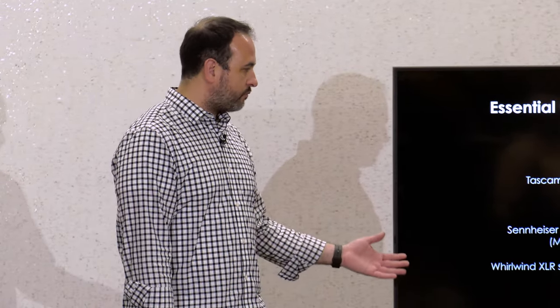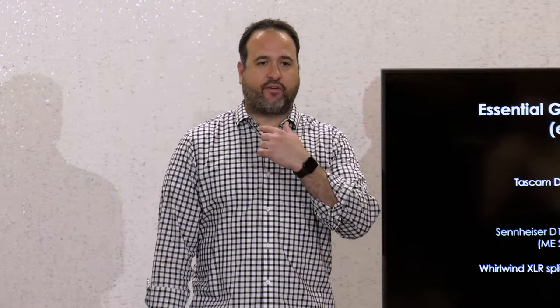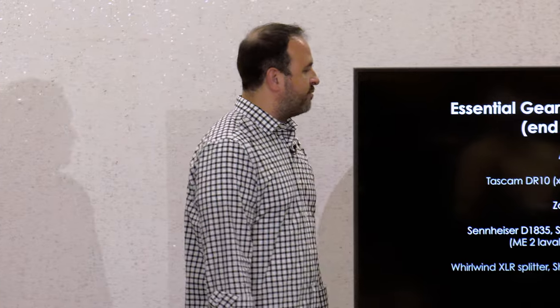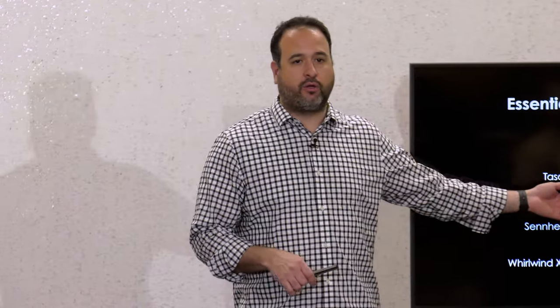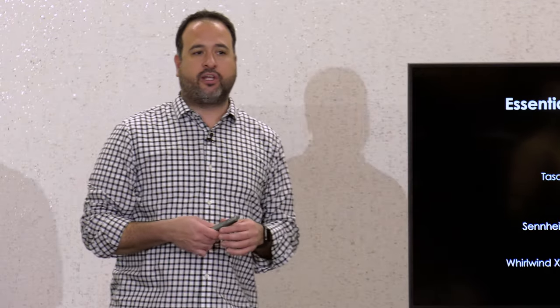The DR10s are great for putting on the officiant, the groom, or the bride. The Tascam DR40s I use as backup to my Zoom F4, which I have in the back over there recording the audio today. We can get into a discussion about it later, but there is a difference with better sound equipment. Better sound equipment has a lower noise floor and better preamps, which means you can do more to it in post than you would otherwise.